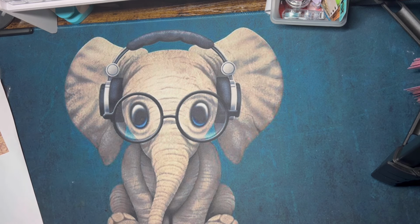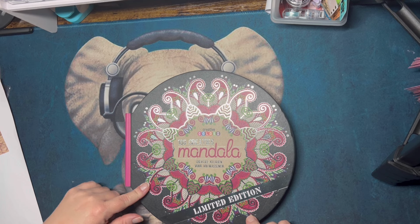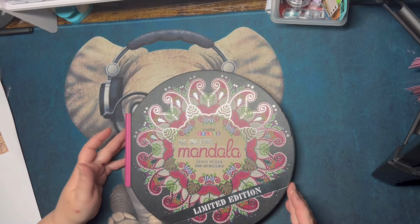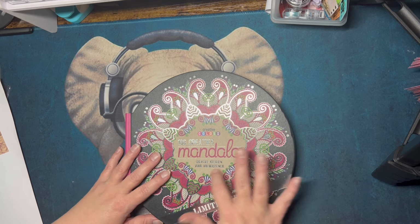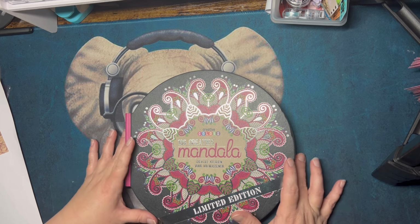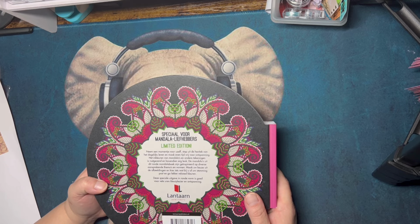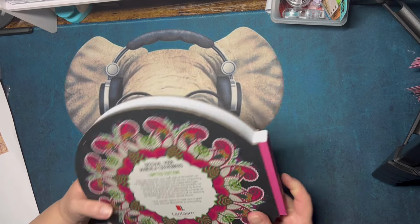And then I was watching a coloring haul, and I saw somebody with this book here, and if you know me, I love my mandalas. Then when I saw it was a round hardback book, I was hooked. And it also has, I think it's Dutch writing, so it's similar to my other one. However, I was disappointed by one thing.